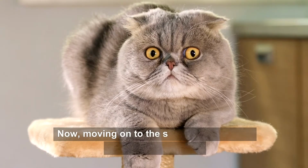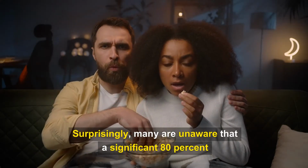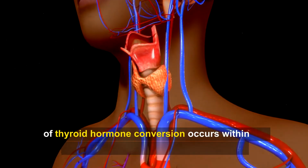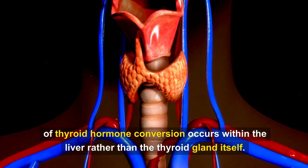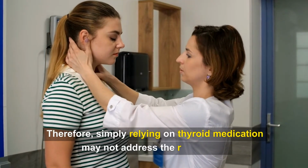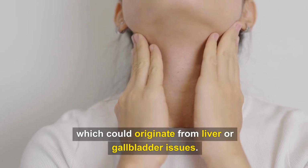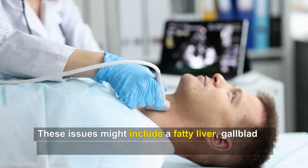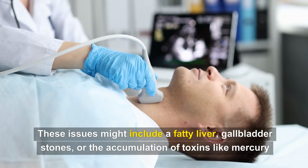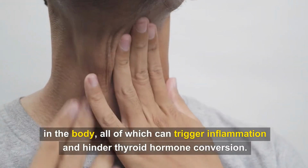Now, moving on to the second supplement on my list, bile salts. Surprisingly, many are unaware that a significant 80% of thyroid hormone conversion occurs within the liver rather than the thyroid gland itself. Therefore, simply relying on thyroid medication may not address the root cause, which could originate from liver or gallbladder issues. These issues might include a fatty liver, gallbladder stones, or the accumulation of toxins like mercury in the body, all of which can trigger inflammation and hinder thyroid hormone conversion.